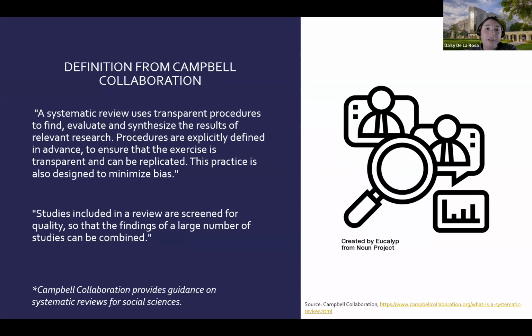So we also wanted to include a definition from the Campbell Collaboration, who provides guidance for systematic reviews for the social sciences. Their definition is very similar. A systematic review uses transparent procedures to find, evaluate, and synthesize the results of relevant research. Procedures are explicitly defined in advance, right? So we see that pre-specified in advance to ensure that the exercise is transparent and can be followed, right? Replicated. This practice is also designed to minimize bias. Studies included in a review are screened for quality, so the findings of a large number of studies can be combined. So very similar to Cochrane.